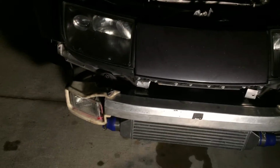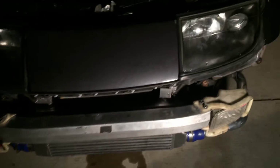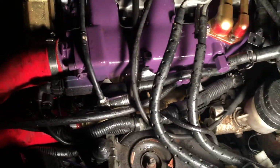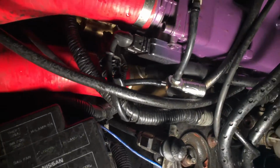But I eventually got it on there because I didn't realize I had to use my old couplers from my old intercoolers, which are for sale, by the way. So if you guys are interested in them, then feel free to buy them off of me. I can use the money, especially after the ticket I got. So if you guys have any idea on what may be causing this leak, please let me know.